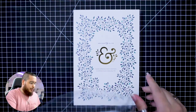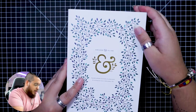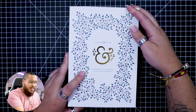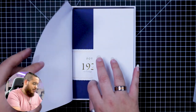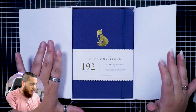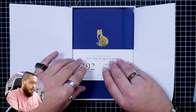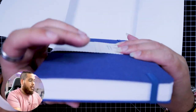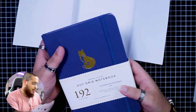That owl one was really cool. I like it. Why do I suck at opening these? I love that they're not tight. That's a bad word to describe it. I love that they're compact. Oh, nice. This is a thick boy, 192 pages. By the way, they're all 160 GSM, like the grams for the paperweight. Wow, this is a thick boy. Look at that. And it's the Fox.